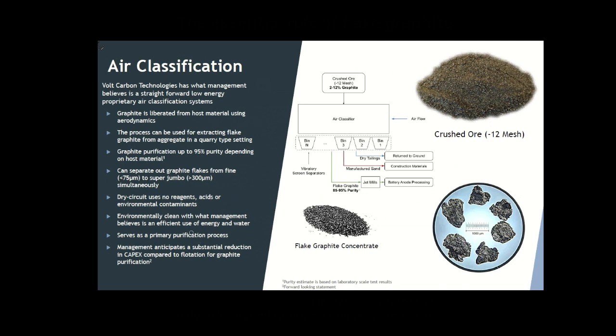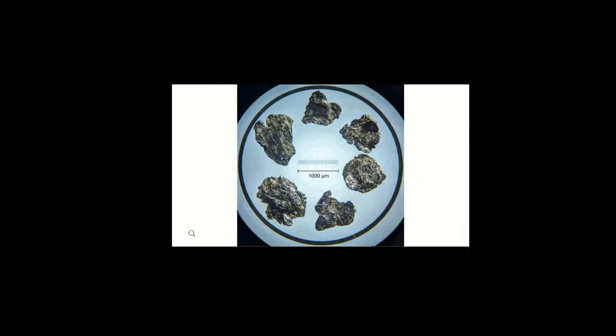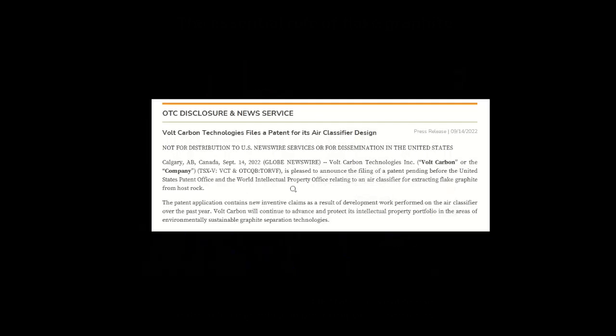And what this company has done is find a way to produce these high quality flakes without using the water and the toxic chemicals. And it's this air classification system. And look at these flakes that they're making with this. Beautiful flakes. Here's Lee with a jar of the flakes that they create. And they just patented this system in September of '22, so just recently. And it's a big deal, okay, because it can actually be installed at the mining sites, so they don't have to ship it out for processing.